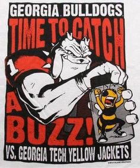Two years ago, Georgia Tech led 15-0 at halftime. Ended up winning the ball game going away. Today, it's 34-0 at the break in favor of the Bulldogs.